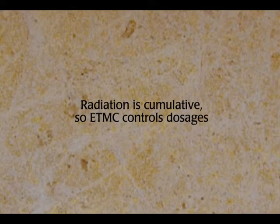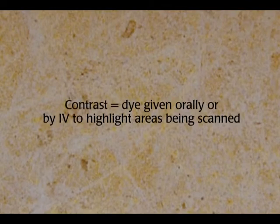Radiation dose is cumulative. That means whatever dose you receive at a young age, you carry through your life. So this reduced dose is very important for all patients, but primarily the most attention needs to be focused on the younger patient who has many years ahead of them to accumulate and have many more CTs over their lifetime.